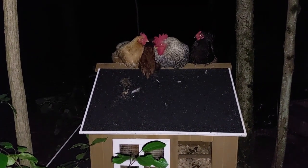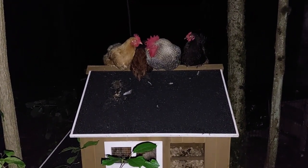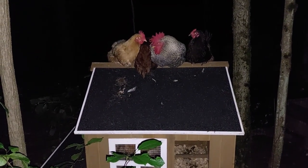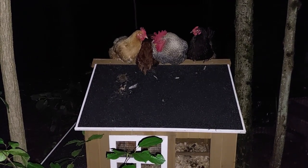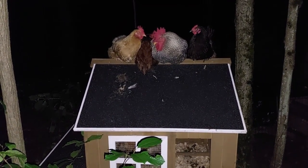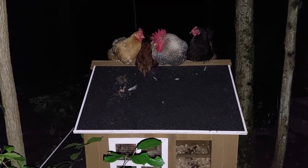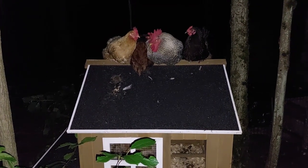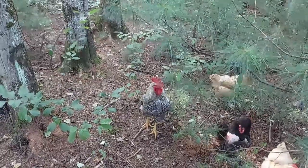Lucy was outside of the run, so I already put her in the coop. And here's where the rest of the chickens are. Every night, they're on top of the coop, and I have to put them inside. Except if it's raining, Buffy will be inside. She's the only one. She's the smartest one. If it's raining, she goes in. But every other night, they're on top of the coop. I think Earl has something to say.